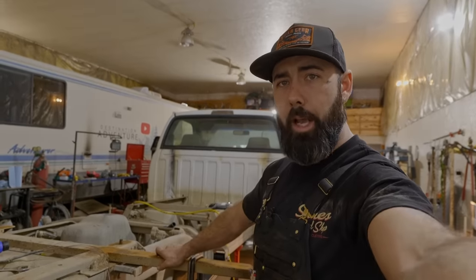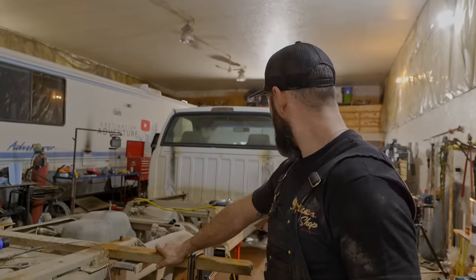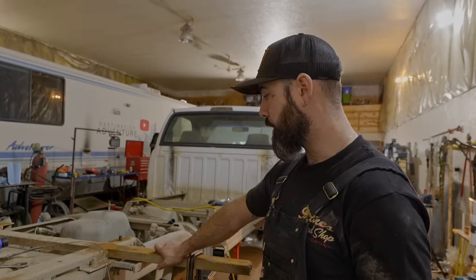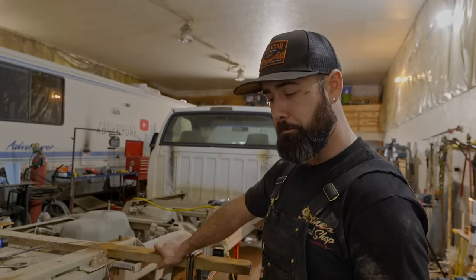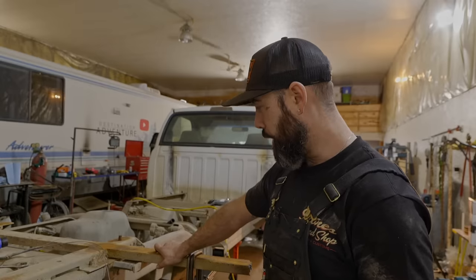It's gonna work out fine anyways, because I don't wanna use the mounting hardware that came with the airbag kit. I wanna get something a little more heavy duty. So I'll get everything cut at once.